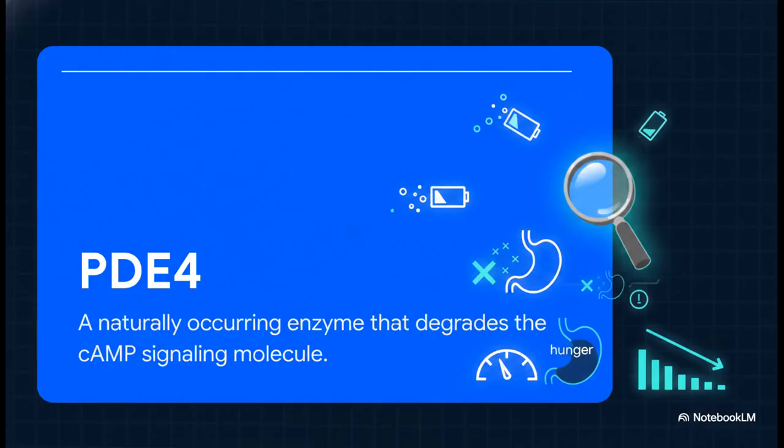But you know, every good explainer needs a villain, right? At the cellular level, that villain is an enzyme called PDE4. This is a naturally occurring enzyme, and its entire job in your body is to degrade cAMP. So if cAMP is your weight loss battery, PDE4 is the drain that's constantly trying to empty it. When your GLP-1 receptors degrade and hide away, PDE4 completely takes over. It drains the signal, your appetite comes roaring back, and the scale just absolutely refuses to budge.